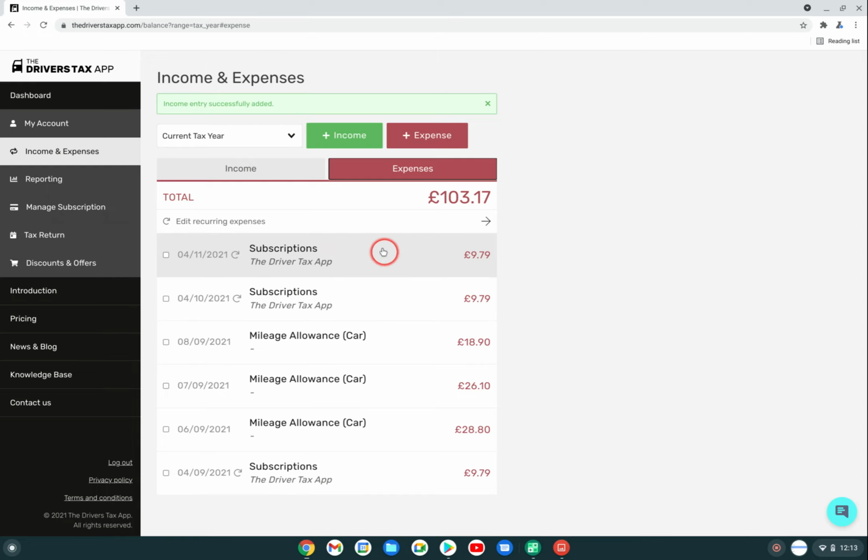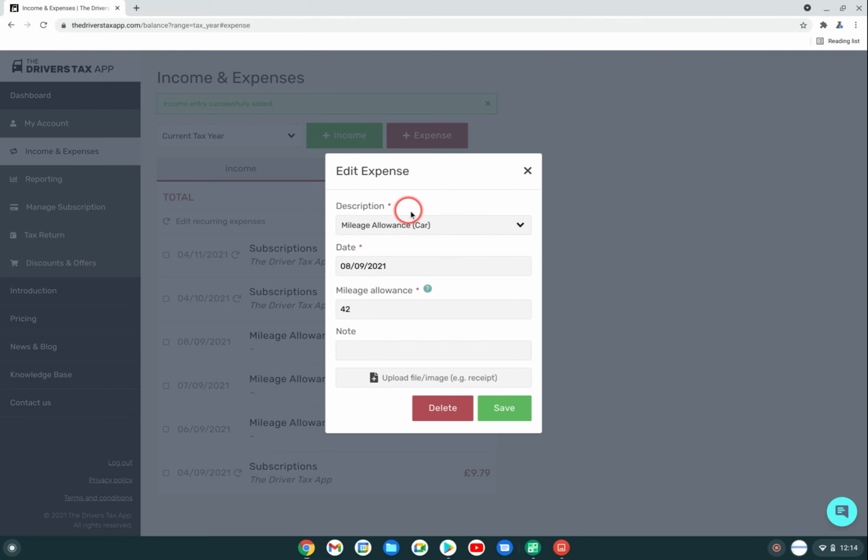But anyway, this would reduce your tax liability, getting back onto the point I was talking about. The way I've put an entry in here for mileage allowance is I'm doing the simplified version, so each day or week, and it's up to you really, just keep your records. I'm just claiming the mileage that I've driven.